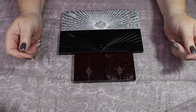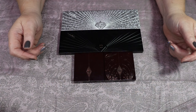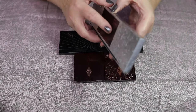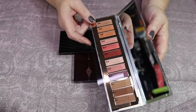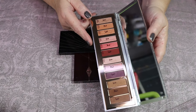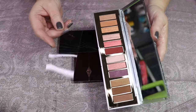I did have more. I have put some of my palettes in the Mercari store already because I knew that I was not going to use them. And I'm not super impressed with the Charlotte Tilbury formula. I mean, it's okay, but they just don't seem to be super pigmented. I do like how she has the shade saver that kind of gives you some guidance on how to use some of the shades.